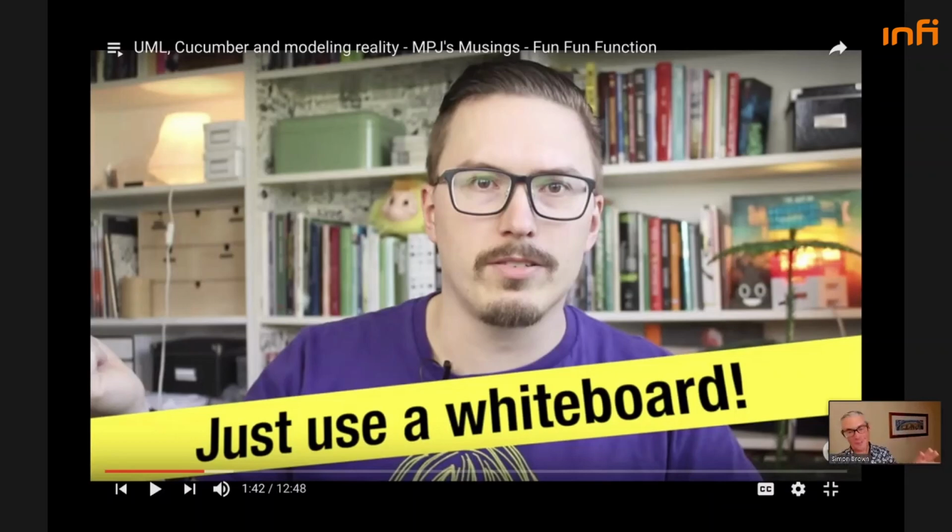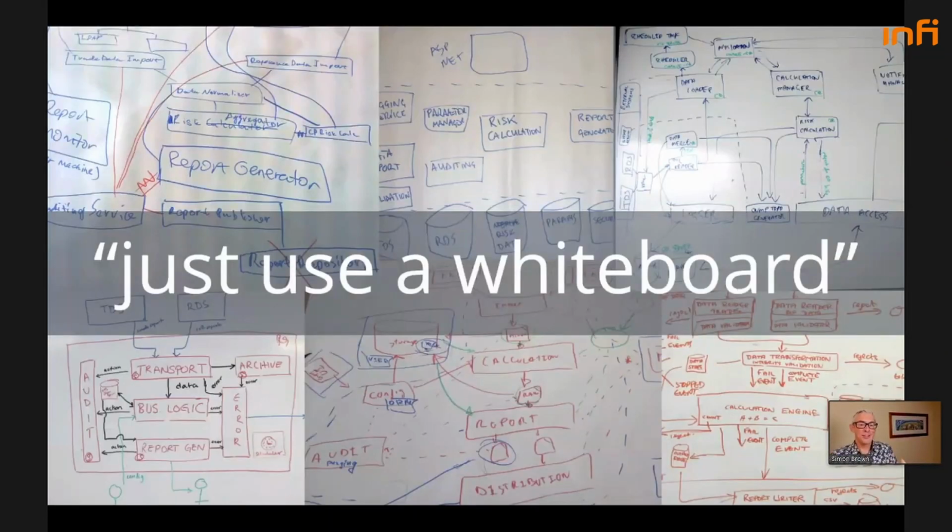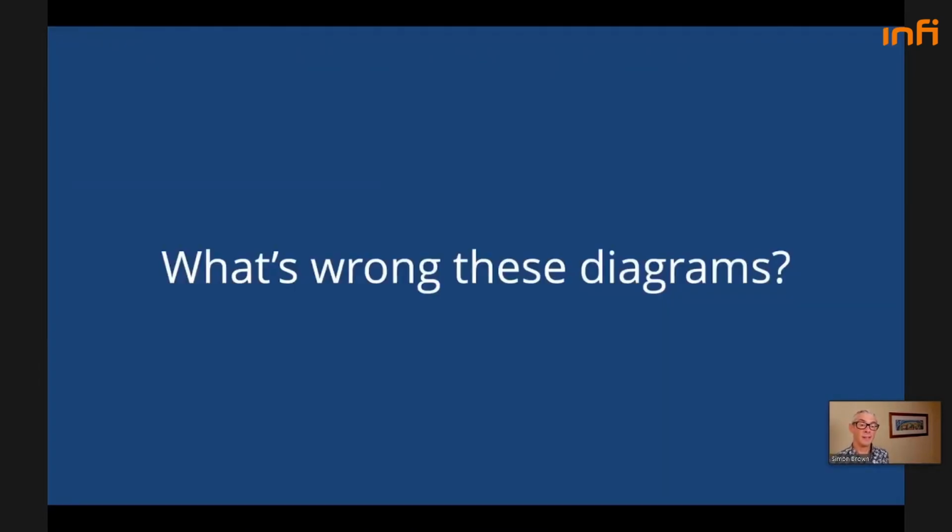And I'm a big fan of whiteboards and pieces of paper, especially when I'm doing upfront design. The problem with "just use a whiteboard" is, as I've already shown you, the diagrams don't make sense. We need to put some more structure and frameworks and guidance into the way we're using the whiteboard and the content we're producing that goes on that whiteboard. So "just use a whiteboard" is not a particularly great piece of advice, but that's what you hear most people say these days. And it's at this point people say, well, hang on, Simon, what's wrong with these diagrams, right? You've basically said these diagrams are horrible. You've not really explained why.